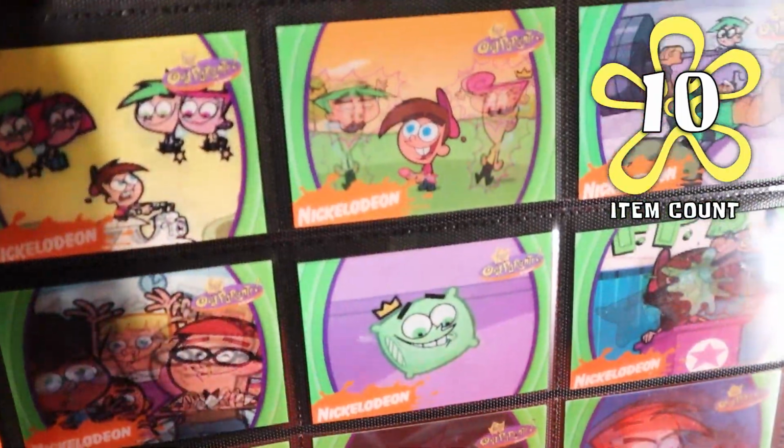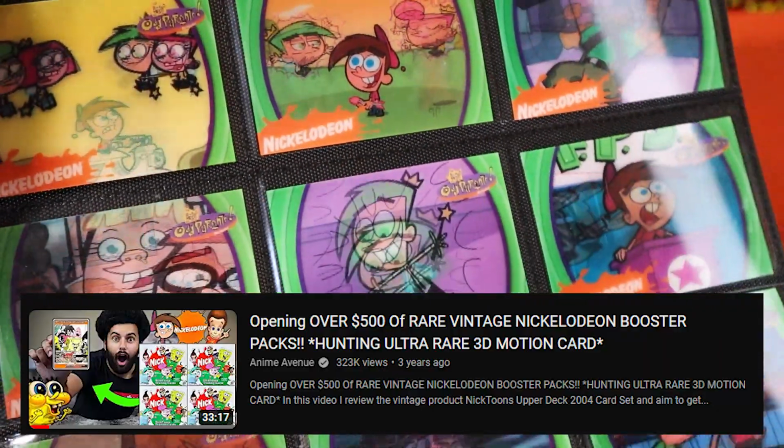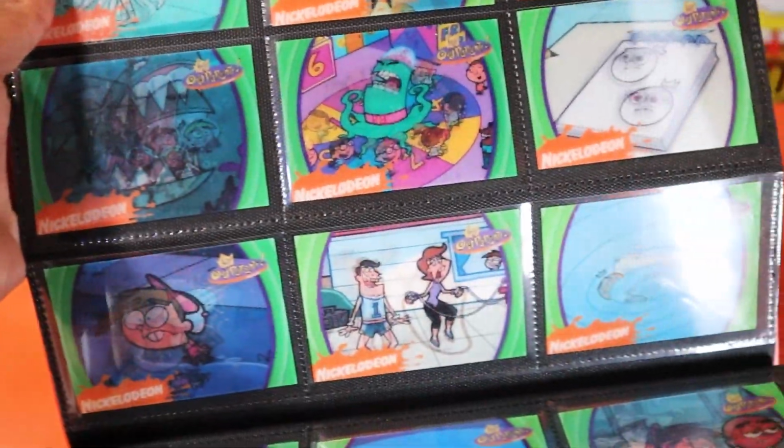And I do have a video online that will be popping up on screen here where you can actually see good shots of each and every single one of these cards, I believe, but you guys can get a couple of them there, because there are a lot of cards in this set to go through, and you'll see some more of them here.